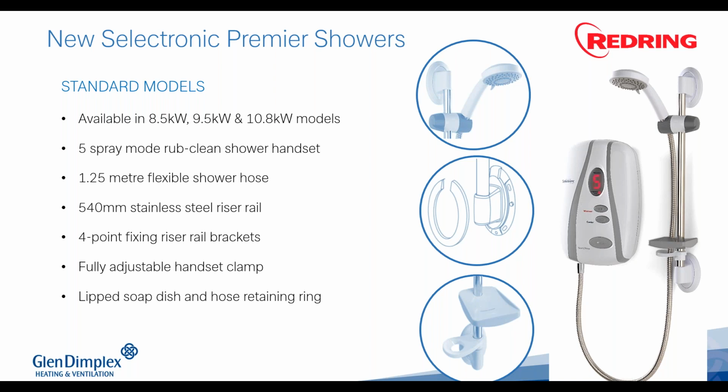There are basically 3 different parts of the family within Selectronic. We have standard models, and the standard model is the one that I was referring to earlier, which is non-care, if you like. So it's a straightforward local authority shower. It comes in 3 models, 8.5, 9.5 and 10.8 kilowatt. The 8.5 is the most common. It's got a 5-spray mode rub clean shower handset, so you can select 5 different modes. 1.25 meter flexible hose. The riser rail is 540 millimetres. It's got 4-point fixing riser rail brackets, a fully adjustable handset clamp, and a lipped soap dish with a hose retaining ring. So that's the kind of non-care standard version.